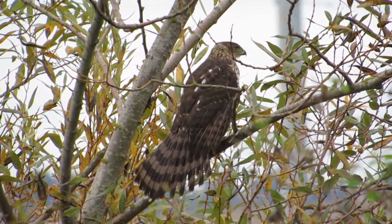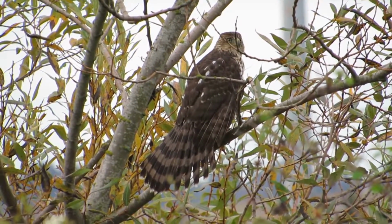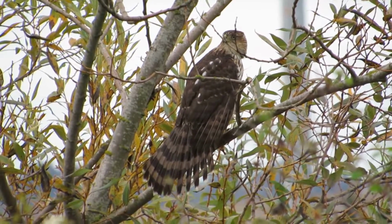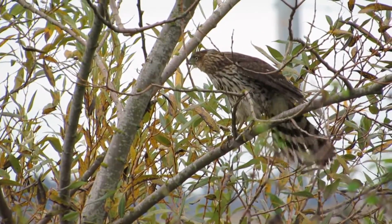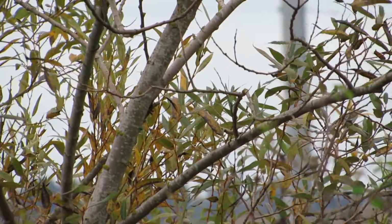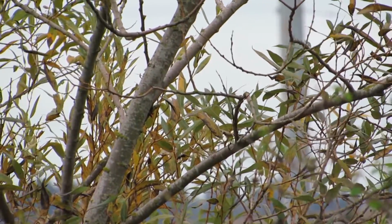Oh yeah, he checks over the left side, over the right. Every movement. Oh, there he goes. He's getting ready to turn around. Now we can see him from the front. Look at that. And there he goes. Yeah, he's on the chase.